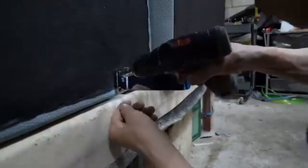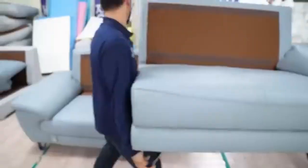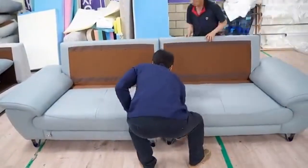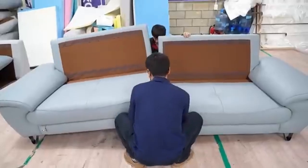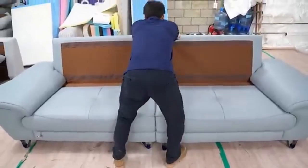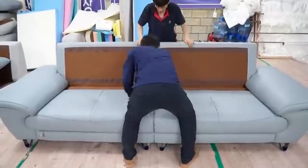Before reaching the customer, the sofas are rigorously inspected, ensuring the highest quality. Every sofa undergoes a thorough inspection for the solidity of the frame, the elasticity of the cushions, and the perfection of the upholstery. This factory prioritizes quality standards, delivering customer satisfaction.